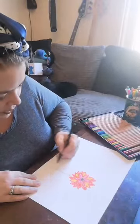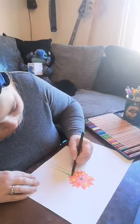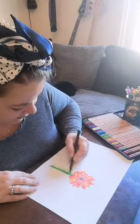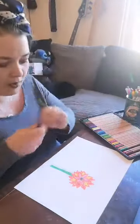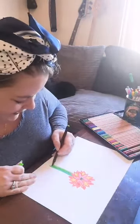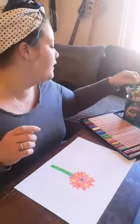Now, I think I'm going to do quite a strong, thick stem on here, because I think I'm quite grounded as a person. I don't generally have any thorns on mine, although some people might say different. I think I'm quite grounded, so I might do the roots coming off of here as well.